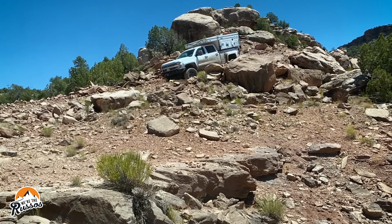Yes, this is an extremely narrow trail right now, and off camber sections where you're kind of leaning over the drop, and it's a little nerve wracking, but slow and steady.